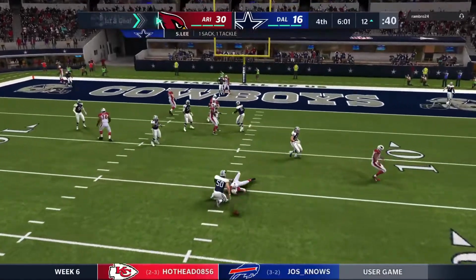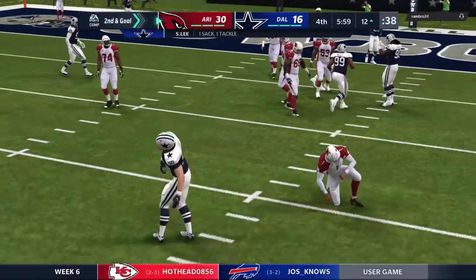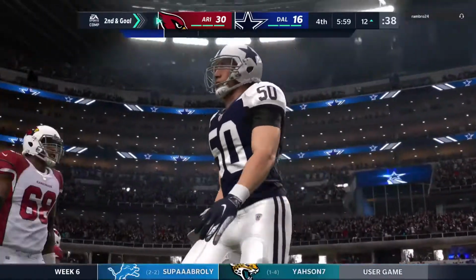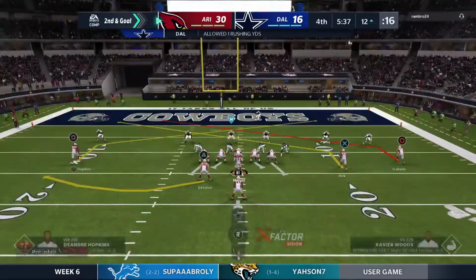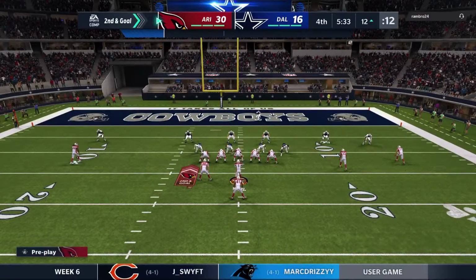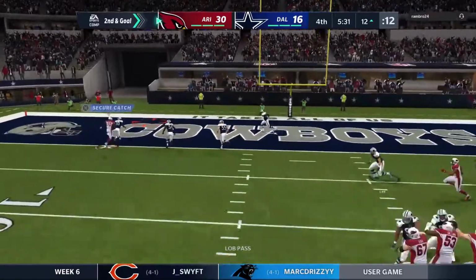And he can't find a receiver, and he's brought down. Sean Lee, the longtime vet, getting in and getting to the QB. This has been a tough one for this offensive line. It appears almost like they've been on roller skates this entire game, the way they've been pushed around. 6 sacks given up in this one.